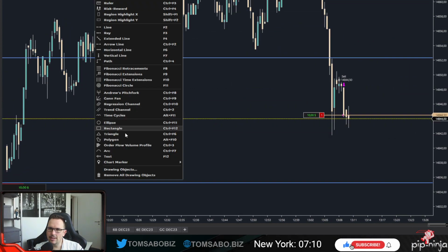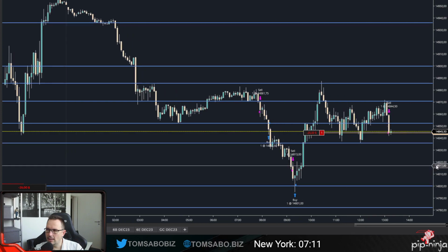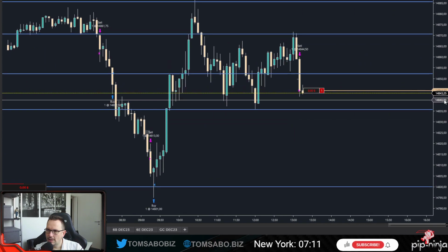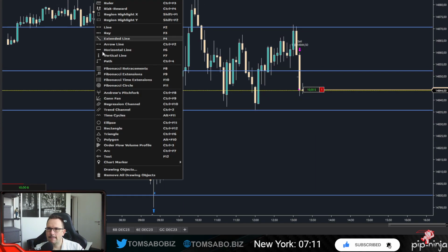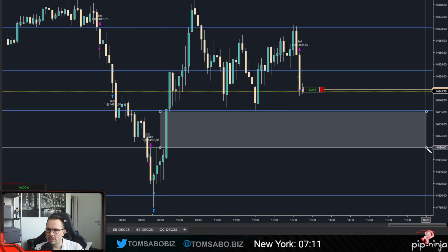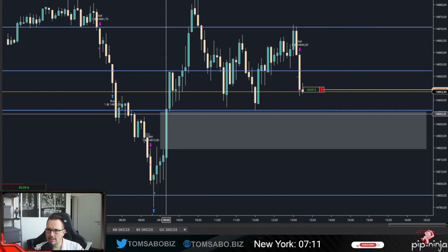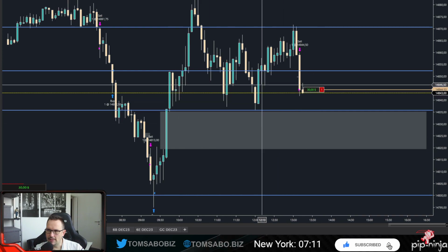So the reason I entered, well, I'm going to show you, this level is a 5-minute level, actually. This is the 5-minute chart. And here is an imbalance. Buy side imbalance, sell side inefficiency. So this is busy down there.